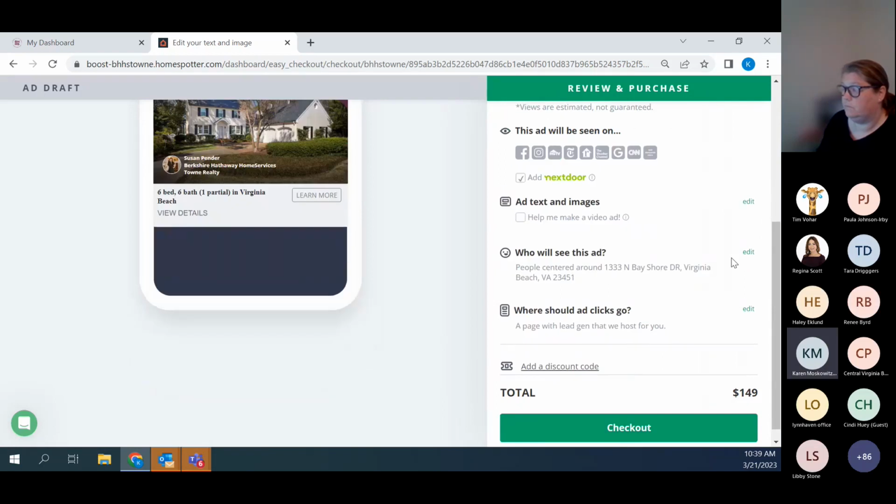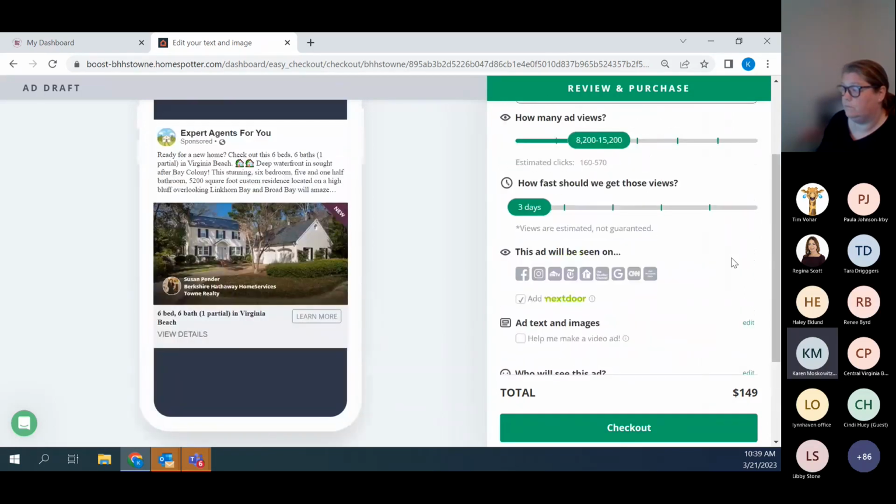On that upload to page, does it have to be a Facebook page or can it be our own website? It needs to be, in order to have the Facebook ad running, it needs to connect to a Facebook business page, but you can connect the click through to your website, which I'll show you in just a second.